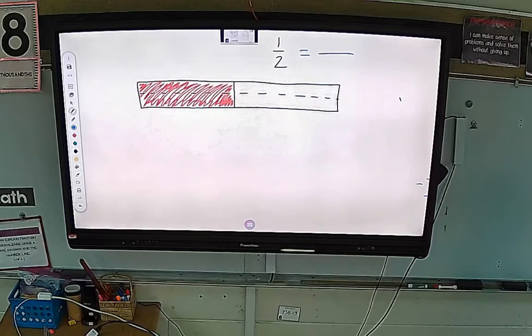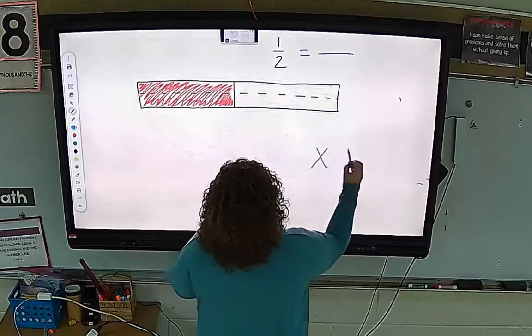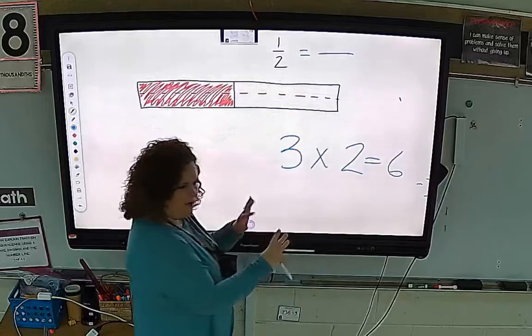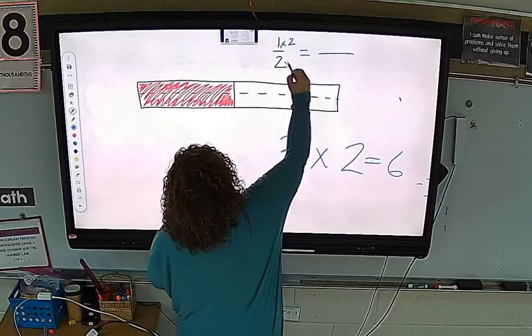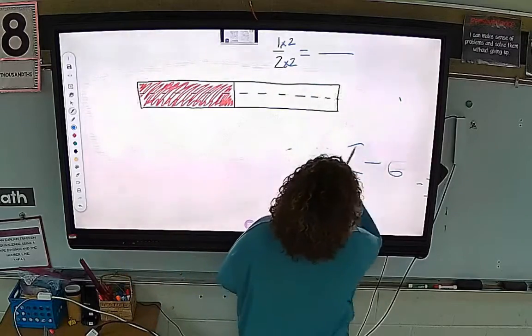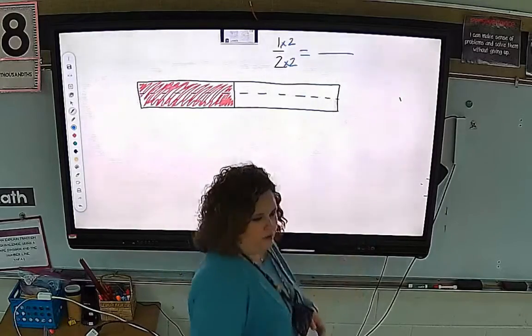Multiply the denominator and the numerator by 2. Okay, that's what I was trying to pull out. I wanted us to say that to make sure we understand. We're multiplying the numerator and the denominator. So we're not writing it like we normally do, like this times 2 equals. We're making sure that we show the numerator is multiplied by 2 and the denominator. So write that in, and maybe you already have. And what would that create for our equivalent fraction?